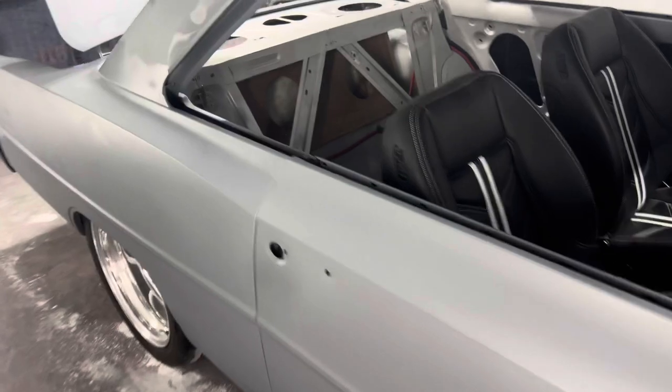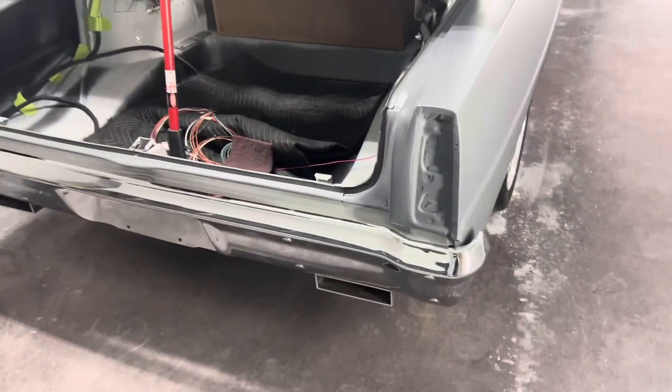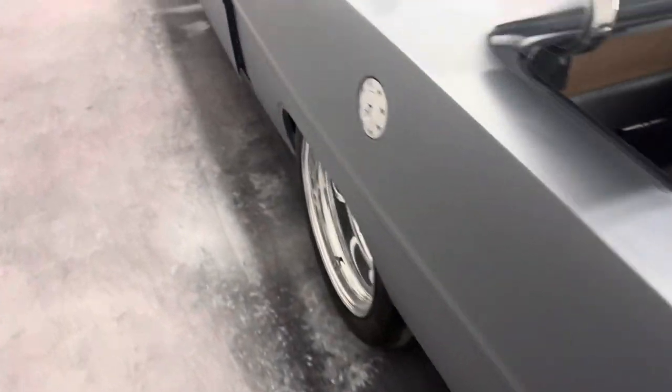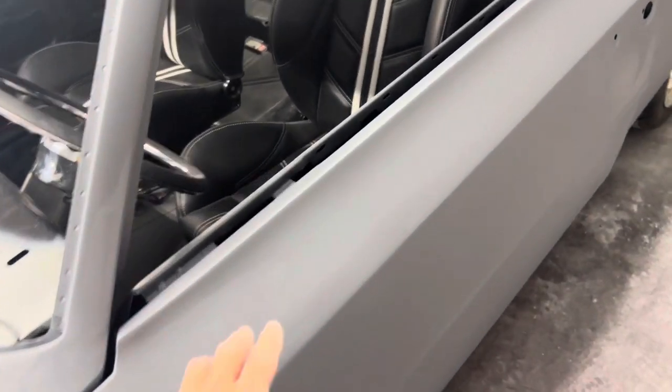So now I'm just gonna throw the headlight and taillight bezels back in and gonna get it back on the trailer. I'm gonna take it home. And the next steps are gonna be to install the window glass. I'm gonna install the side mirrors, which I've got the rectangular GM style instead of the oval.